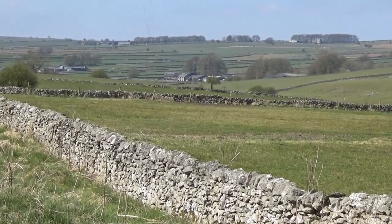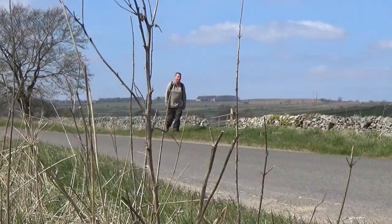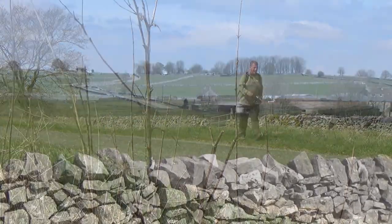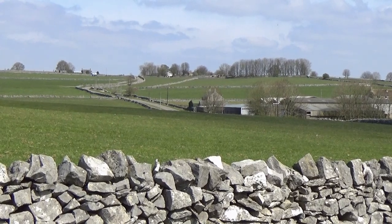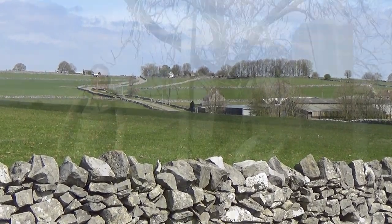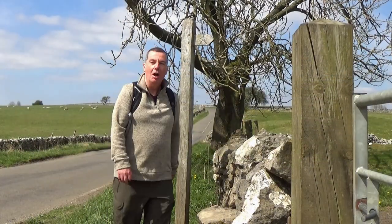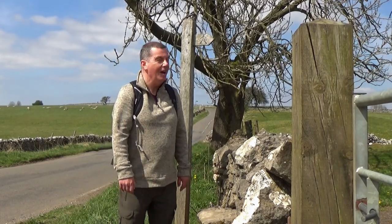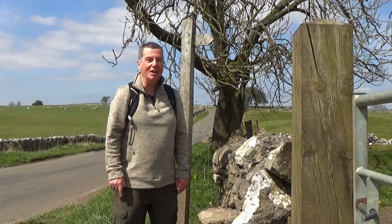I followed the lane as it ran dead straight for about half a mile. And just beyond a junction where a lane led to Sheldon, I reached a path off to the left in the bottom of the dip. Okay, that was my little bit of road bashing. I really enjoyed it. I'm now going to walk to Magpie Mine.